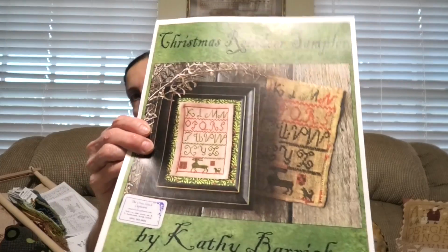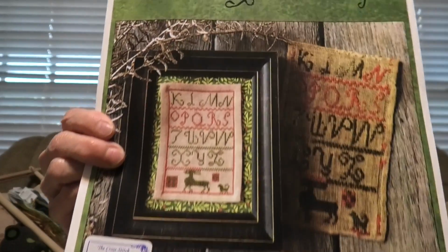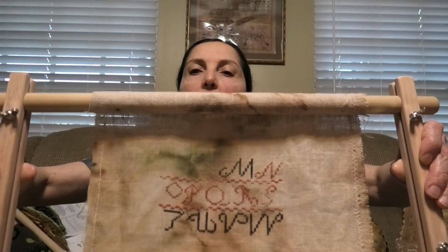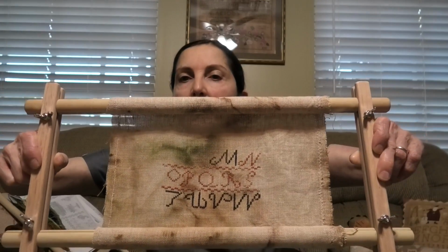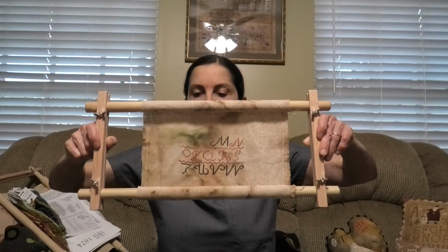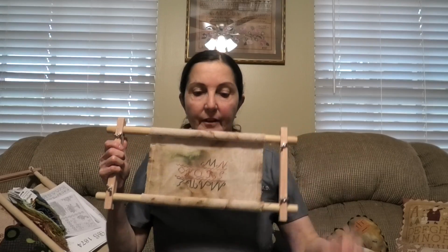And as you can see, this linen that she shows is not a high count linen. It's a low count linen that the original was on. So I wanted to make it sort of a low count linen. And I made my own. It has brown tea in it, it has coffee, and it has some green. I wanted this to be an authentically old looking linen. Pretty, huh? I love it for this.